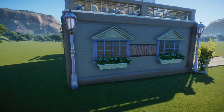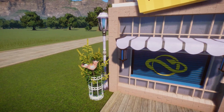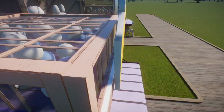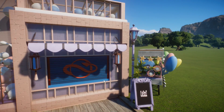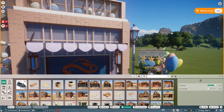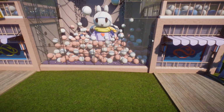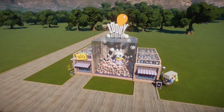Circling around. Oh, right, so there's the shop. And if we swing to the right very quickly, there's something here as well. We can check what that is. That is a Looney Balloon, so it's a balloon shop, of course. That makes a lot of sense. But really the highlight of this is this in the middle. Look at that. Looney Balloons.